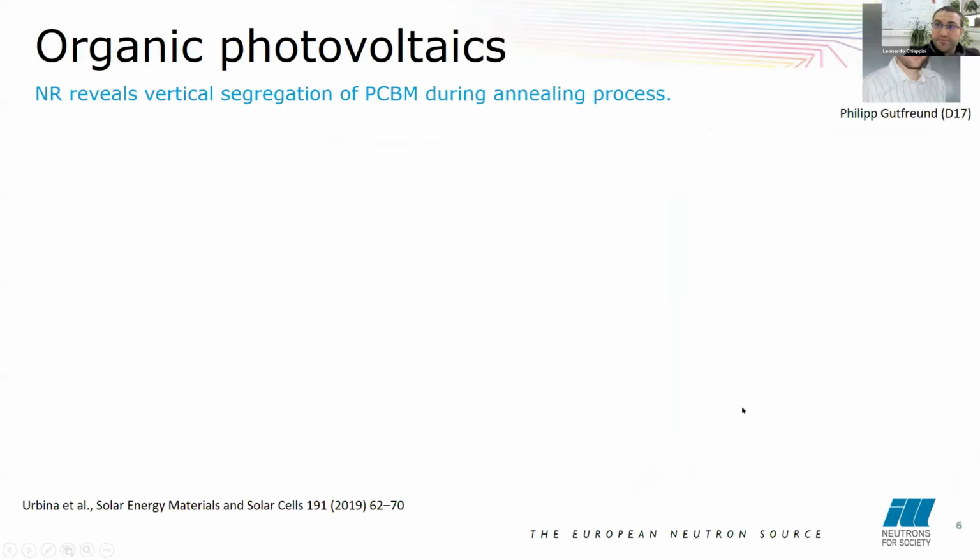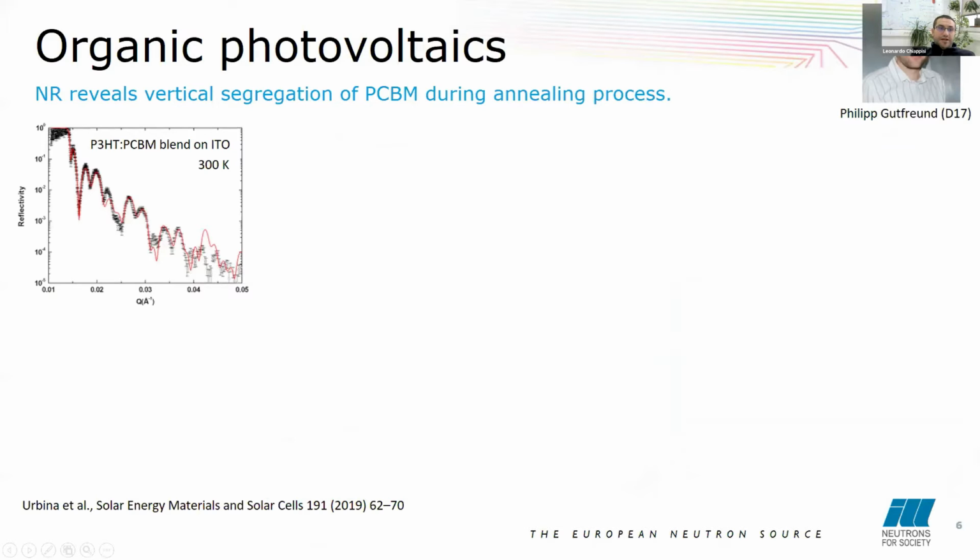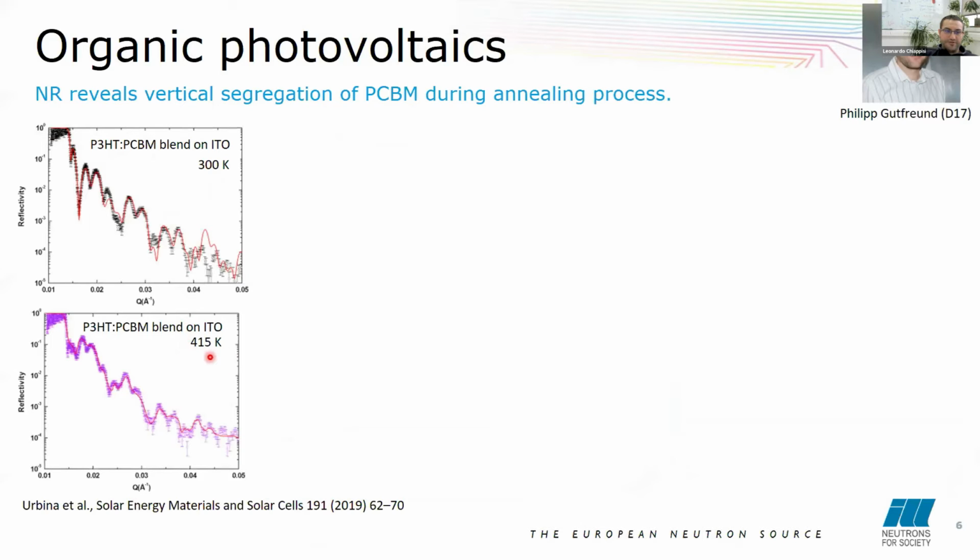So we go to some real data, from experiments performed on the neutron reflectometer D17 at the ILL with Philip, published two years ago. This is how our neutron reflectivity curves look. This was recorded for a blend of these two materials which I showed you before, at ambient temperature. If this blend is heated up to 140 degrees, you see the curve looks different. You might not be an expert in neutron reflectometry, but these two curves tell you that the morphology of this coating is not the same in the two cases.